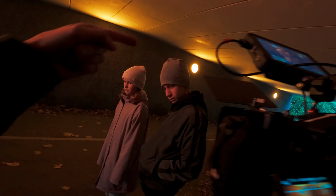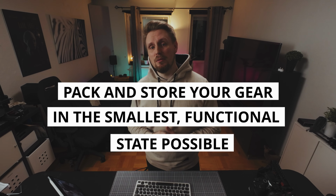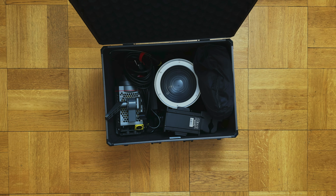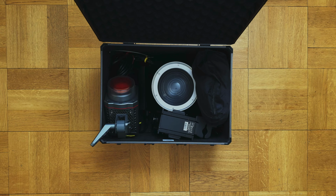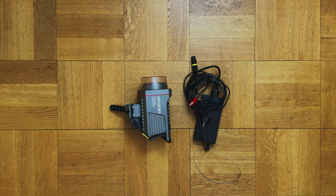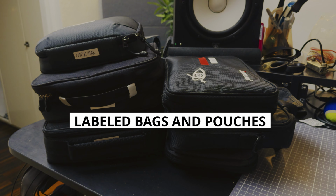So for me as a filmmaker that still has to go out by myself, shoot solo sometimes, it all boils down to this mantra: pack and store your gear in the smallest functional state possible. So let's say in this big old case where I have my Aperture 200X, what's the smallest functional setup for this light fixture? Do I need a softbox? The Fresnel? No, it's just this, the fixture itself and the power cable. That's it. The accessories will then be stored in their own labeled bags and pouches for quick and easy access whenever the upcoming production calls for it.